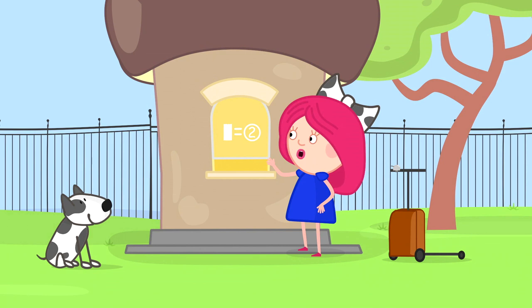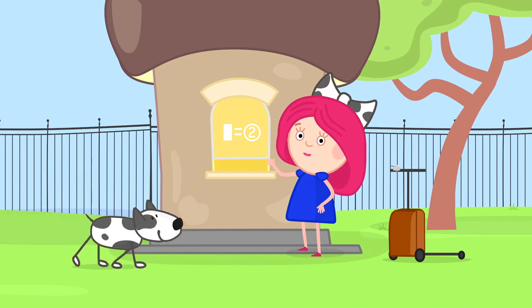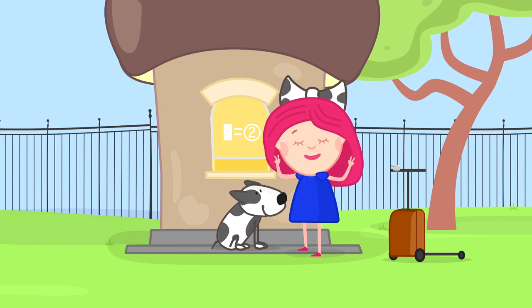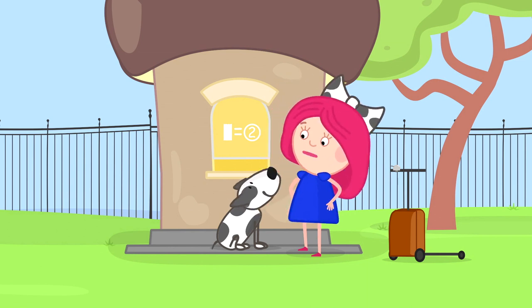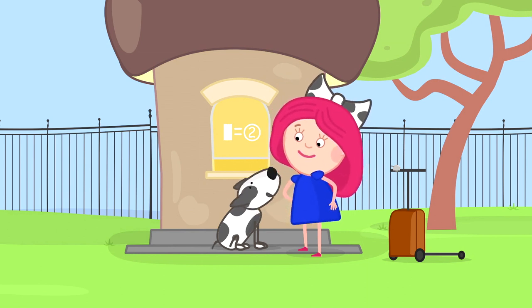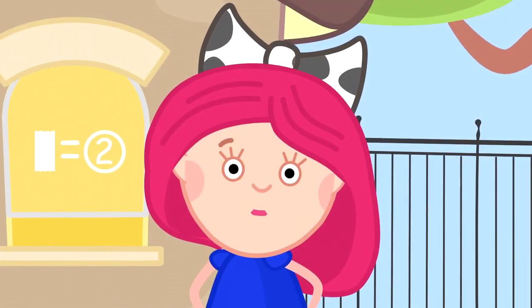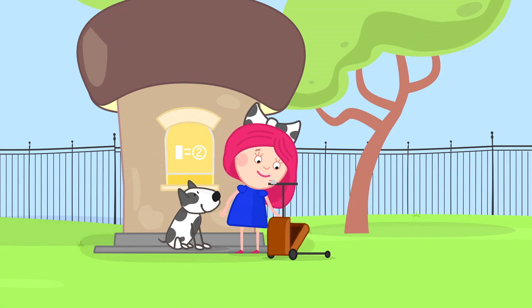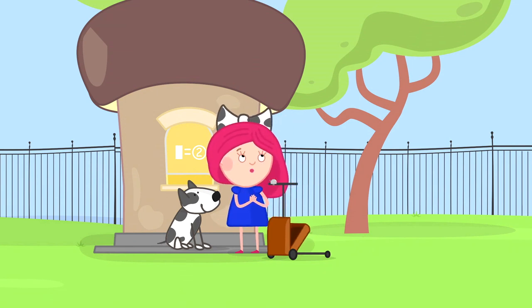It says here that one ticket costs 2 coins, and we need 2 tickets. Spotty, how much is 2 plus 2? Let's ask Calculator Kalki. Kalki! Help us, please!